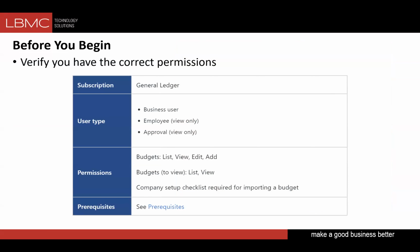Well, before we begin, the key thing that we want to do is make sure that we have those correct permissions within Intacct. Now, there are many aspects of this budgeting process that even an employee user type can do. However, there are some steps, like importing those budgets or deleting budgets, that only a business user type can do. So let's just keep that in mind.